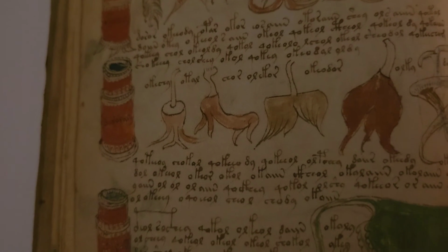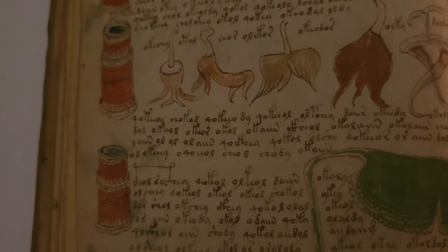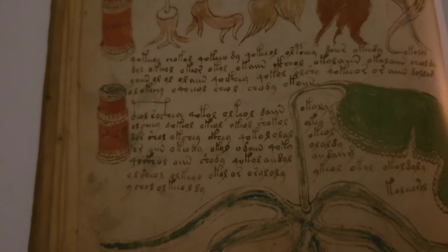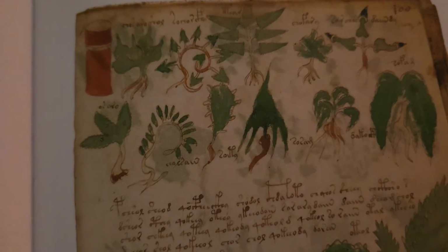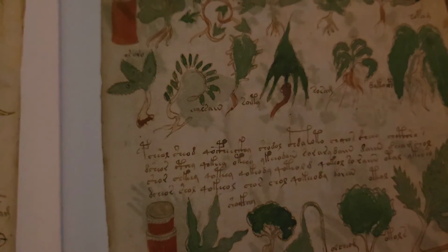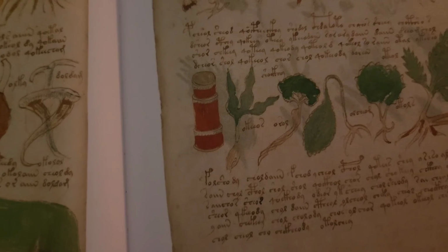It's fascinating. Literally, you could just spend hours pouring through it. What does it mean? Oh, I don't know, what was I saying?